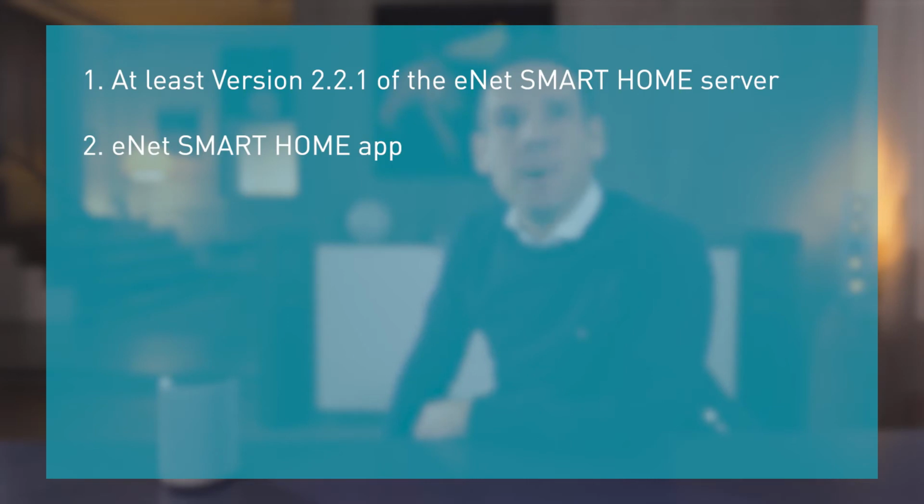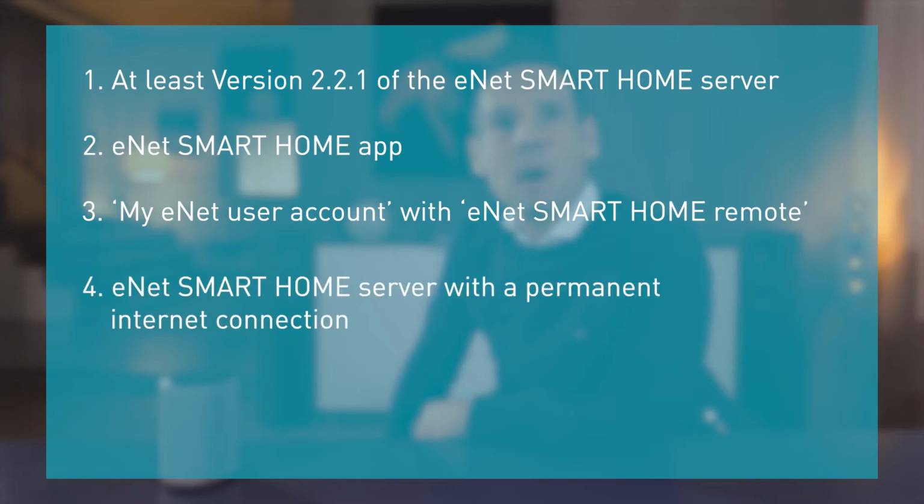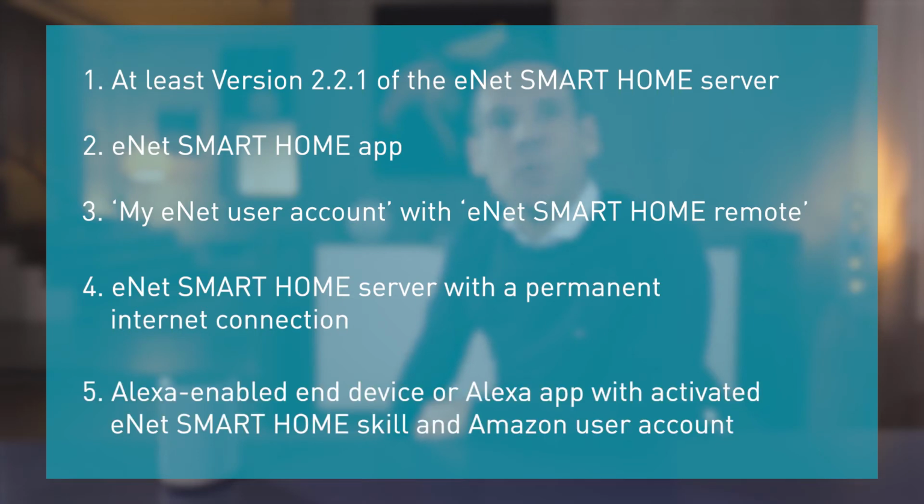In order to also be able to use voice control in your own four walls, the following 5 criteria must be met. First of all, your eNet Smart Home server needs to have at least version 2.2.1 software. Second, you need a smartphone with the current eNet Smart Home app. Third, a My eNet user account with remote access, eNet Smart Home Remote activated. Fourth, the eNet server is permanently connected to your internet. And fifth, an Alexa-enabled device or the Alexa app with activated eNet Smart Home skill, as well as an Amazon user account.